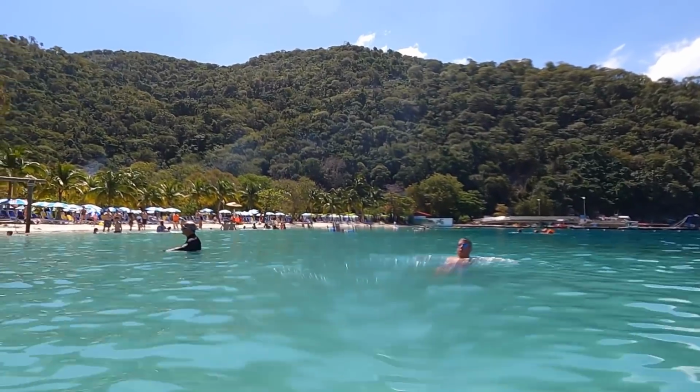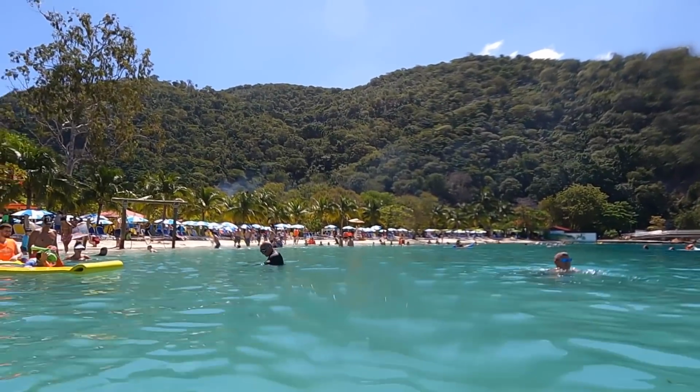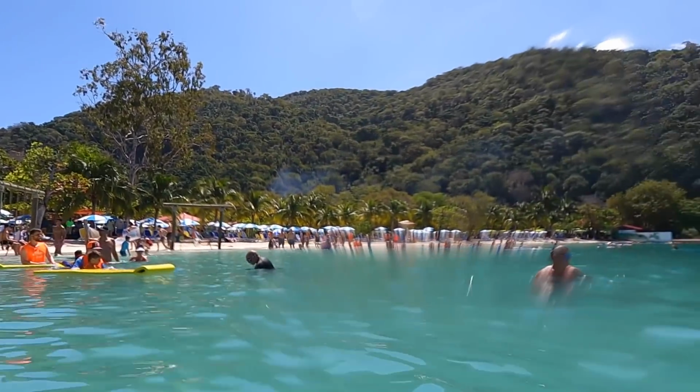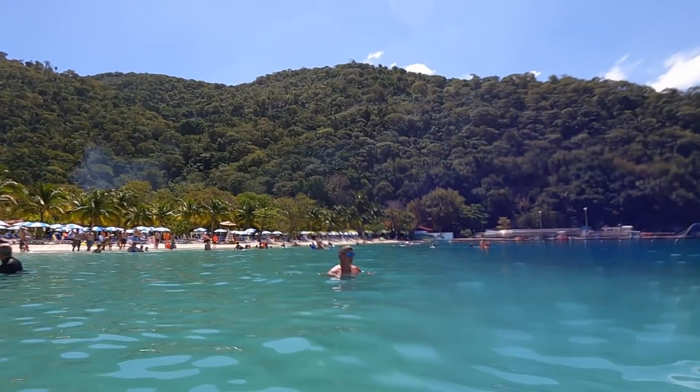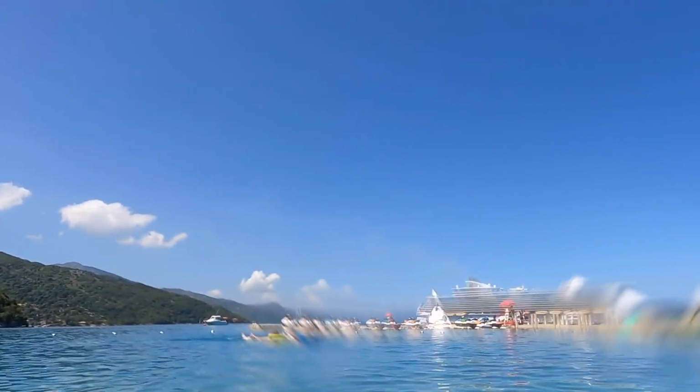So we are the only ship in port today. And the ship is not at full capacity. I think he said there were 4,000 people on board. And this is not an extra charge. I can't complain about this. I mean, this is great. There's beaches on both sides. So, you know, there you go. I think it's great.